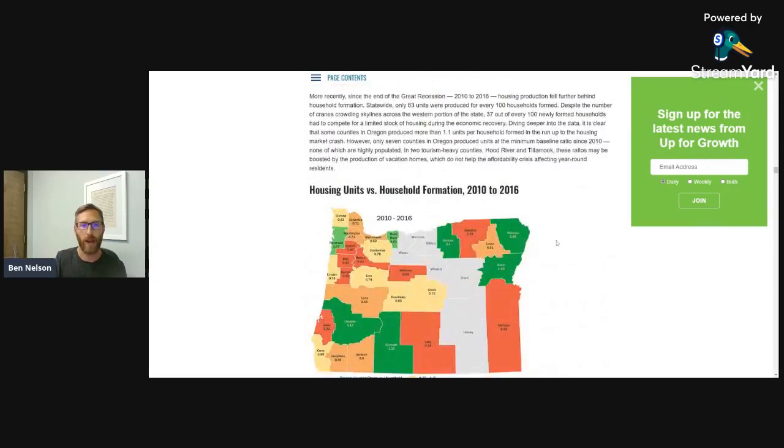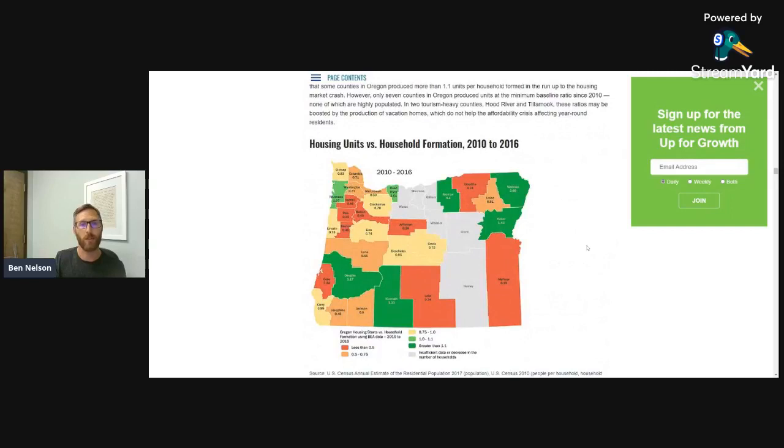And then you look at from 2010 to 2016, and this has only just gotten worse over the last few years. You see housing units versus household formation, and you see we're well behind the production that we needed to keep up with the household formation. So you see Yamhill County has produced half of what they needed, Washington County about 3/4, Multnomah County right in the middle of that. Clackamas County was a little bit better. But most of these are way behind.